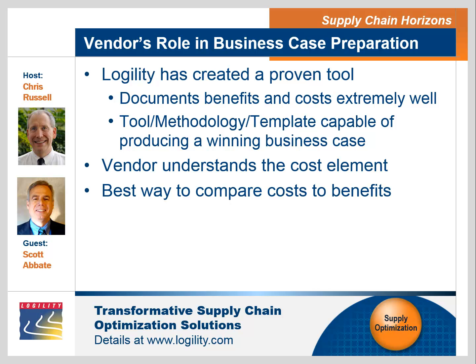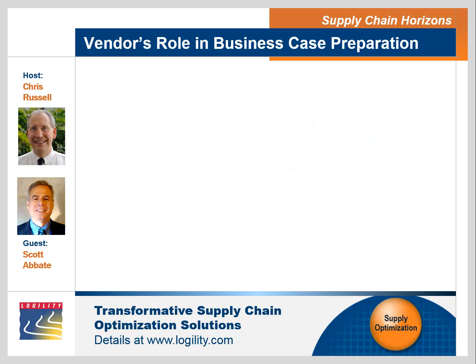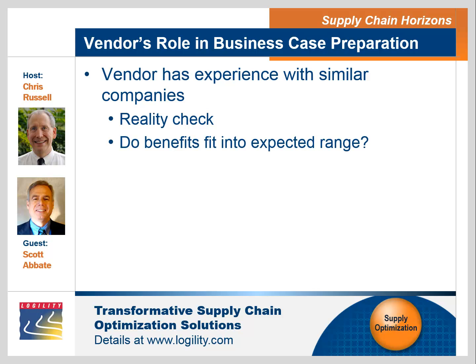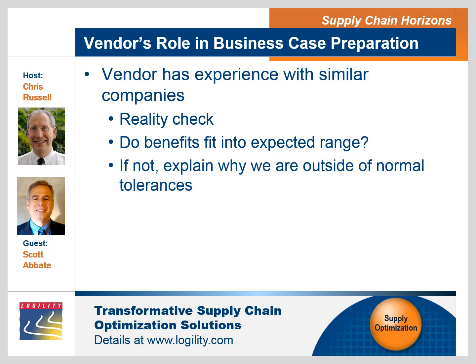Yeah, and since we've been through it with like companies a bunch of times, we can give you examples of how other people have seen it, sort of averages in like companies. We can do a reality check of whether each benefit that we're describing and dollarizing fits into the expected range, or is it too high or too low? And if so, why? So that we can maybe reassess and readjust, or at least explain why something would be outside of the normal tolerance.